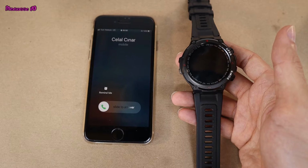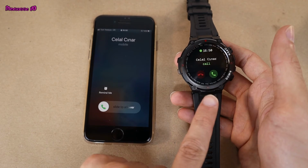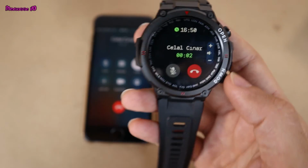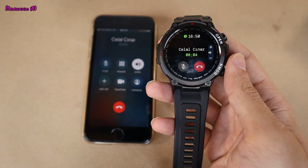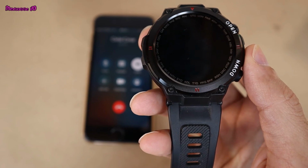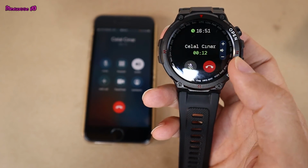There is a call test next. We wanted to hear the sound output of the watch. The voice echoed as we were speaking from a nearby room, but its clarity was clear. The sound you are hearing at the moment is coming from the watch, so this is the sound quality of the watch.